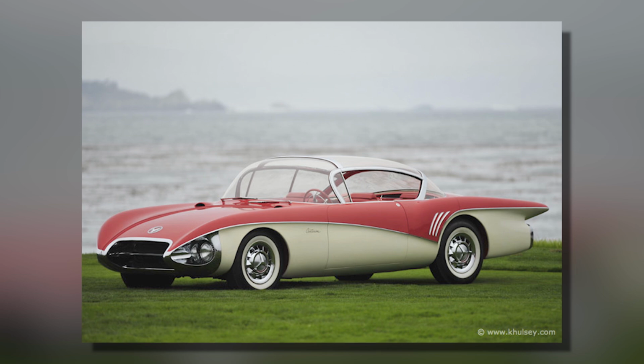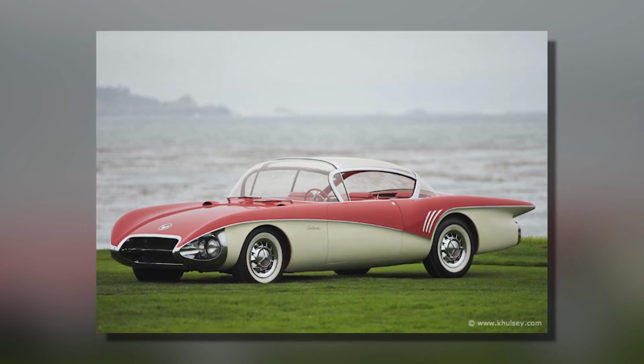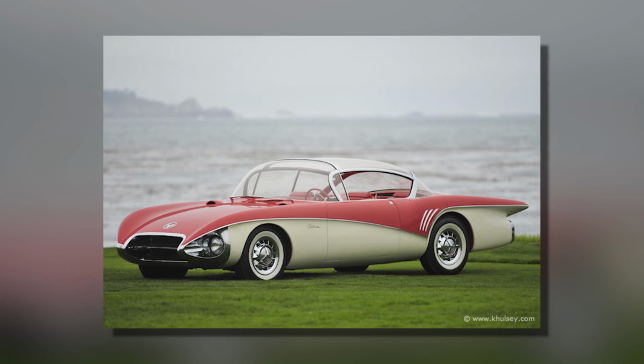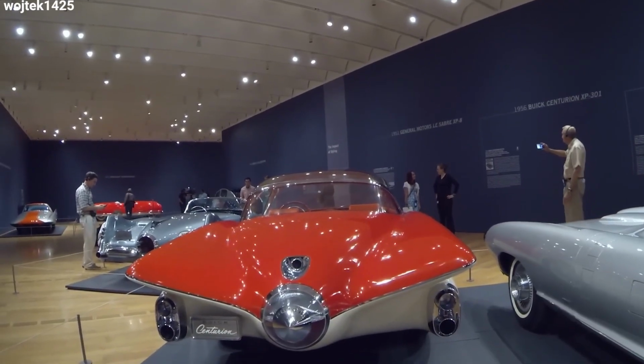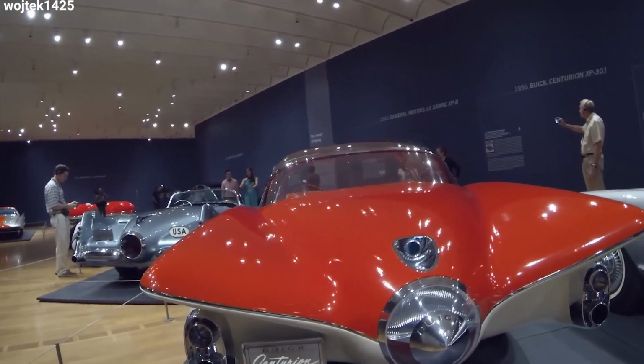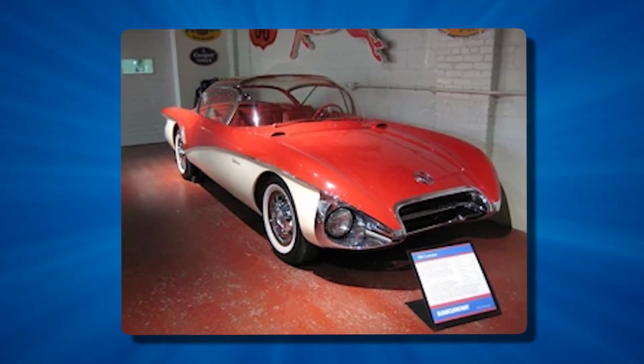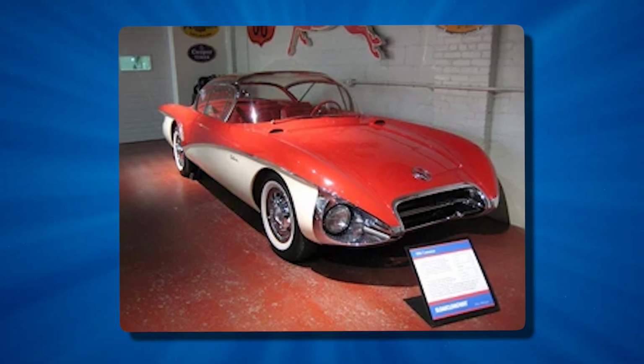The Centurion, named after a Roman officer, was meant to command attention and respect, symbolizing power and authority. Buick, inspired by the era's obsession with aviation and space travel, incorporated these themes into their concept car. The jet age design wasn't just for show, it was a declaration of intent.